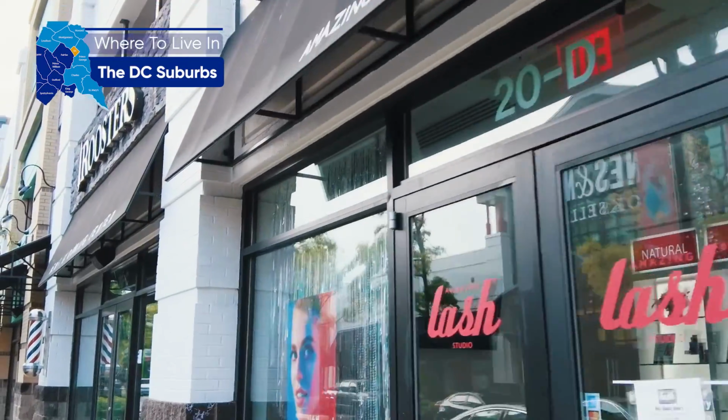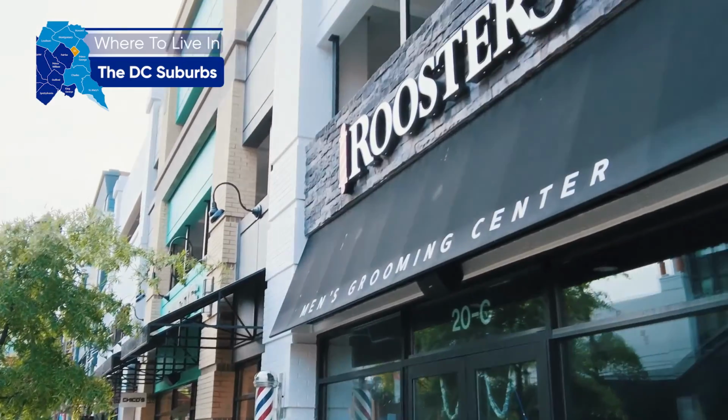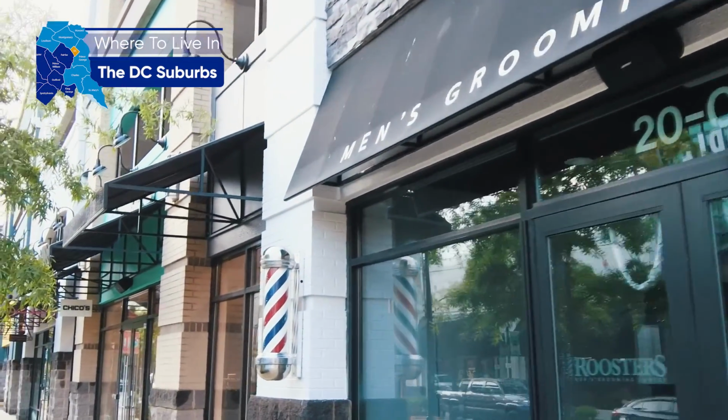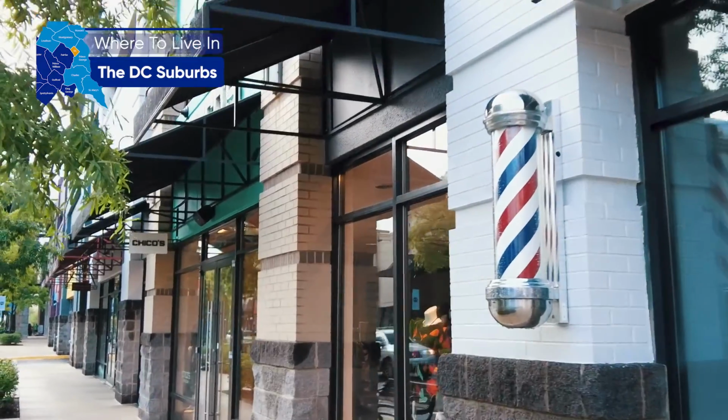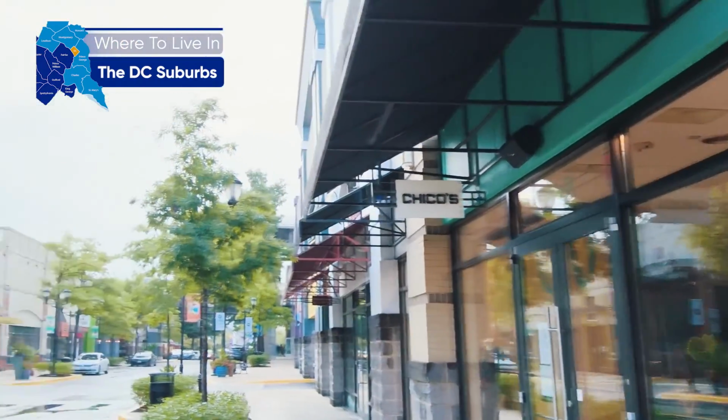And speaking of health and beauty, we need something for the gents. This is going to be Roosters. This is a male grooming center where you get your haircuts and trims and all manner of things for the gentleman. You got the old school barber pole right there. All right, so that's cool. Next is going to be Chico's, and that's going to be some fashion for you.